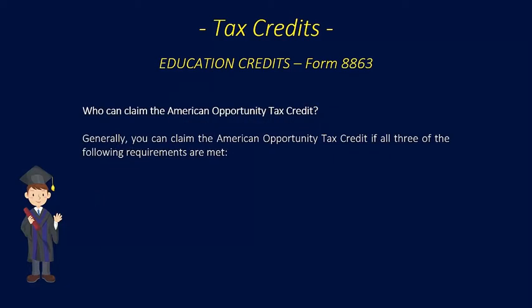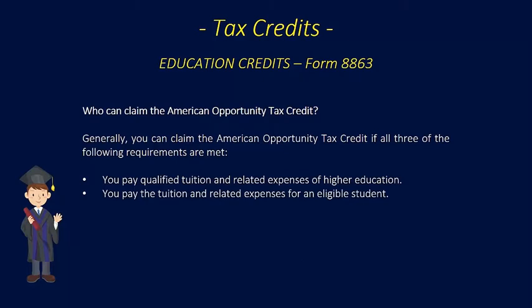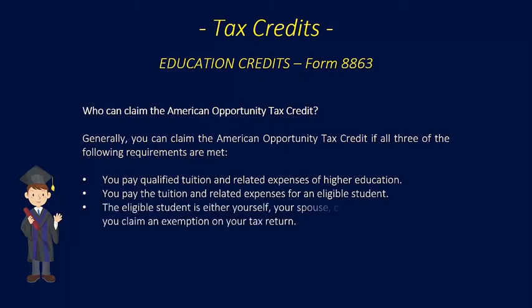Who can claim the American Opportunity Tax Credit? Well, generally, you can claim the American Opportunity Tax Credit if all three of the following requirements are met. You pay qualified tuition and related expenses of higher education. You pay the tuition and related expenses for an eligible student. The eligible student is either yourself, your spouse, or a dependent for whom you claim an exemption on your tax return.